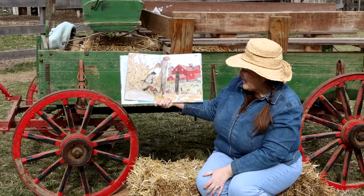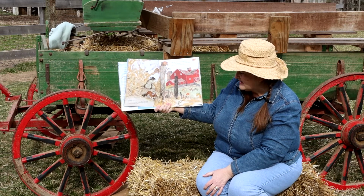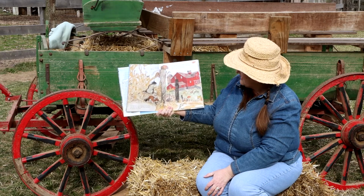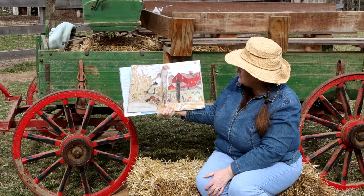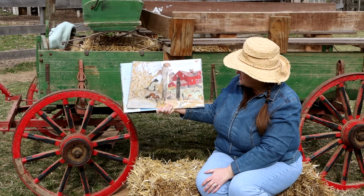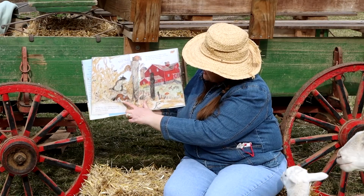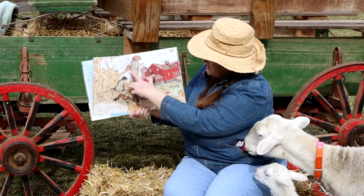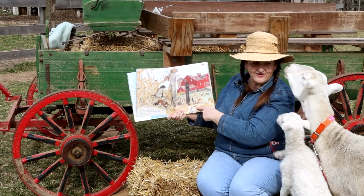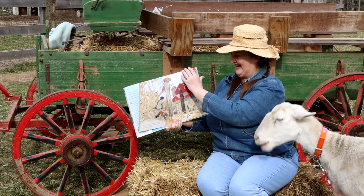The field mice came creeping out of a hole from out of the field where they had lived all summer and all fall. Squeak, squeak. The time had come for them to move out of all their little grass nests in the field and into the big warm barn. How many mice do you see? 1, 2, 3, 4, and maybe 5. And then there's little ants. I'm about to lose my hat.